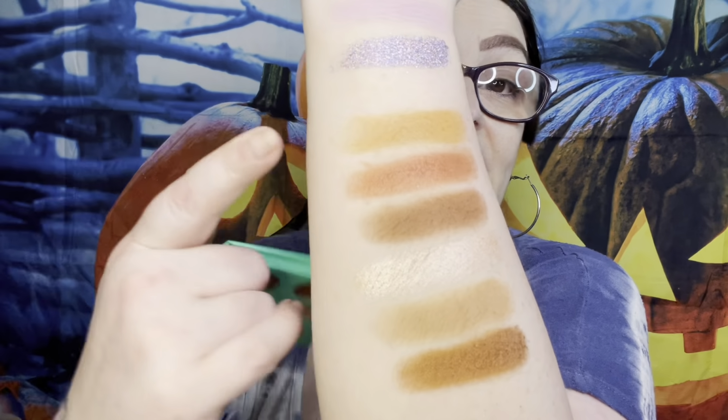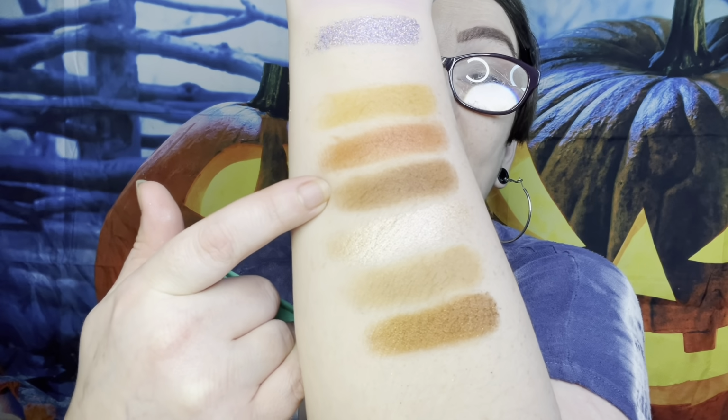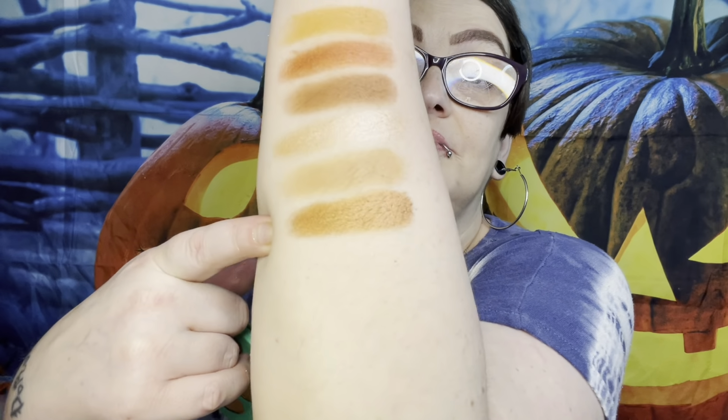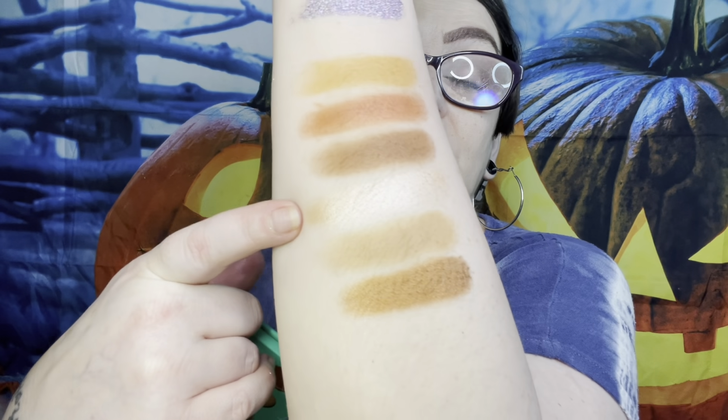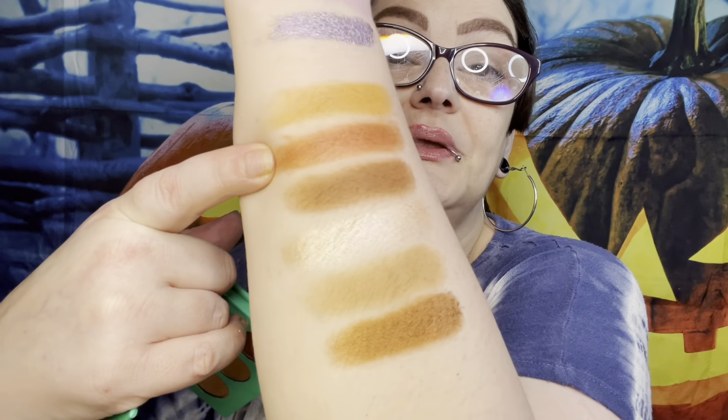It could definitely be a standalone because we have a lighter shimmer that we can do with the inner corner, and we have colors to deepen it up. And this is like a satin, metallic sort of shadow. And so is that one, but not as much. It definitely doesn't have as much sheen. So we got that. That was our first item.